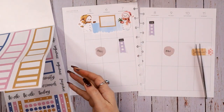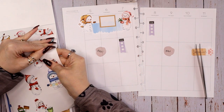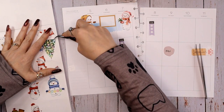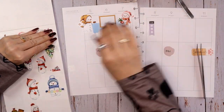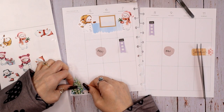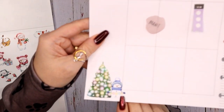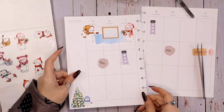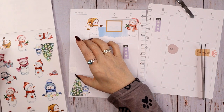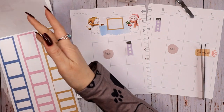I want to put one of these guys with the Christmas tree, because we got our Christmas tree up. And I love this guy who looks like he's decorating the Christmas tree. I want to put him down here. See, he's holding the string of lights. So super cute. Okay. And then let's put a box or something up here for food diary or meal planning, whatever.